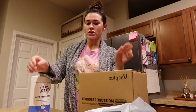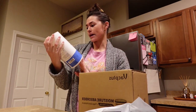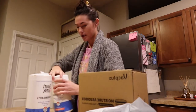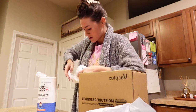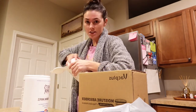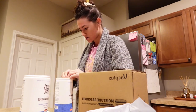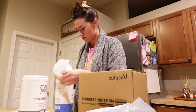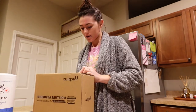I got in some Amazon packages, so I figured we'd open them together. I already opened this. These are the Scout's Honor Pet Grooming Wipes. These are my favorite. We just ran out, or I might have a few more. So this is my almost empty one, and then this is the new one. So we'll just open it now and put these in here.